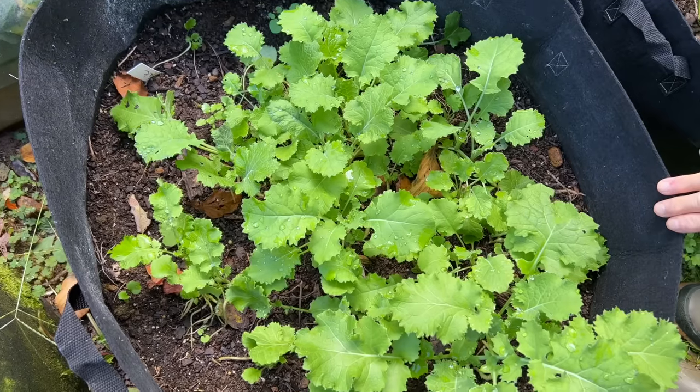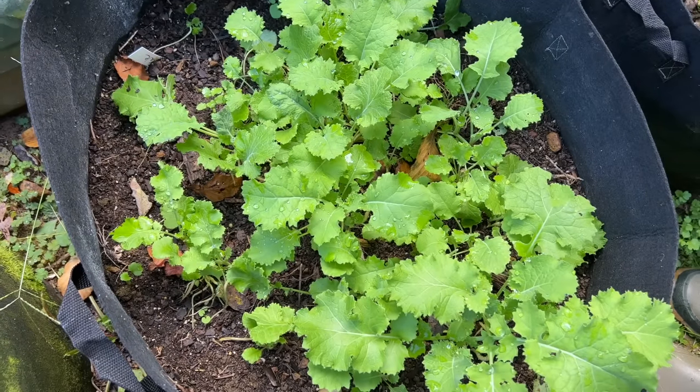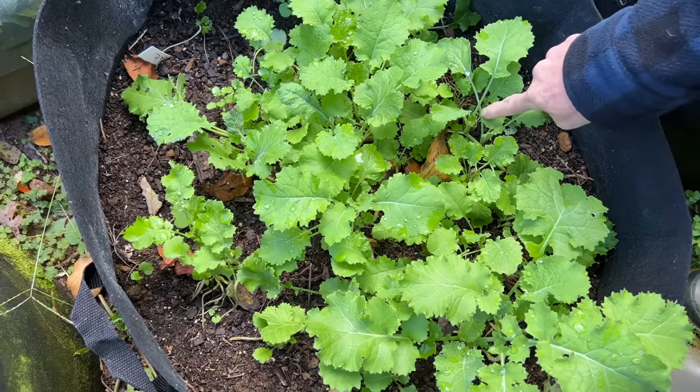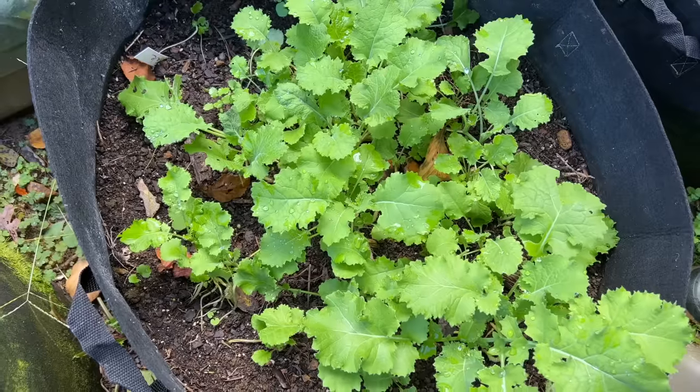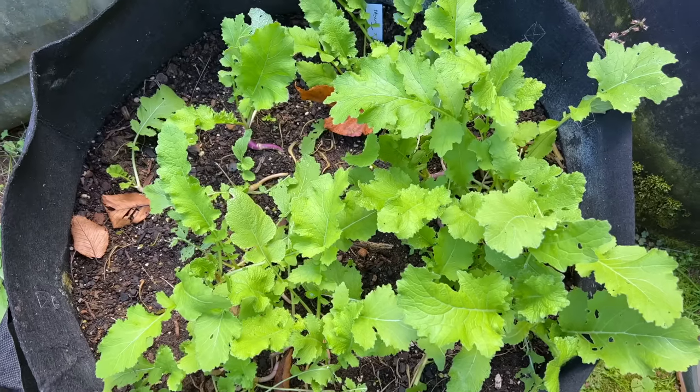This grow bag full of kale is much better, and we've eaten some of it, and it's still growing. You can see some new growth down in there, and then, of course, this is plenty big enough to eat already. And this one's more turnips, looking pretty good.